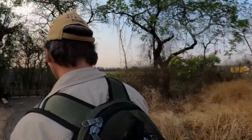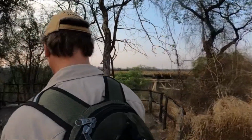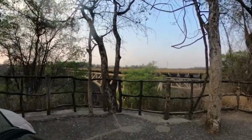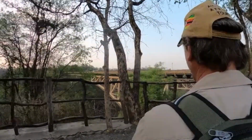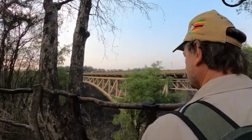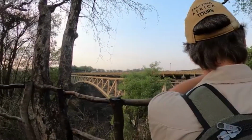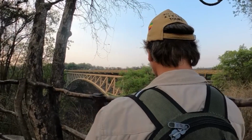Here's Victoria Falls Bridge. This is what joins Zimbabwe and Zambia. This is over the second gorge, because this is one of the narrowest parts of all of the gorges. These are people walking into Zimbabwe from Zambia. It's a single span from the extreme right to the extreme left, because of course Zimbabwe always comes first.